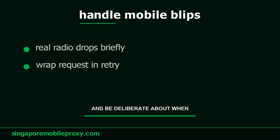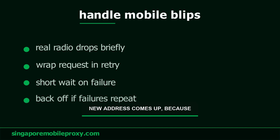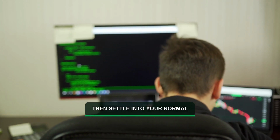And be deliberate about when you do let the IP change. On a fresh IP, ease in. Do not fire your full query load the instant a new address comes up, because a brand new IP that immediately blasts 100 requests looks just as wrong as an old one that never slows down. Warm it up with a few light requests, then settle into your normal pace.